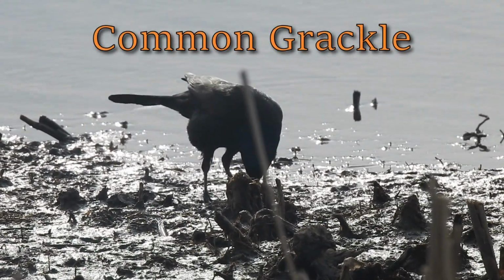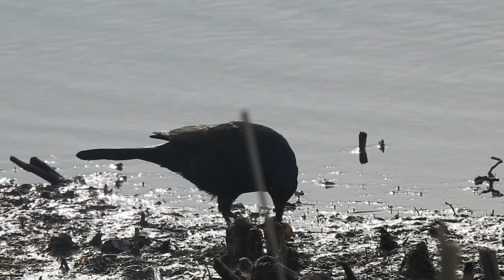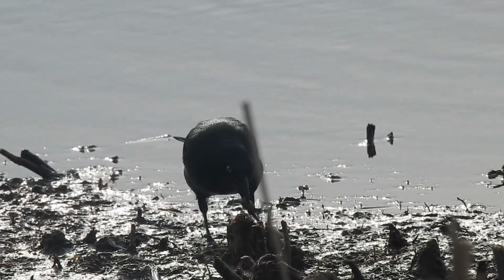It's common grackle. Bet you seen 1,000 of them. But I bet you haven't seen many eating snails. Pretty neat.